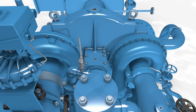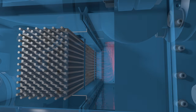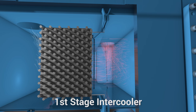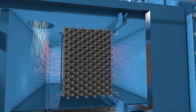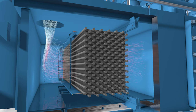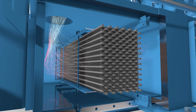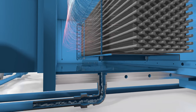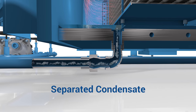After passing into the scroll casing, the heated air or gas flows through the inner stage piping into the first stage intercooler, causing the moisture to condensate and separate from the lower velocity cooled air. Because FS-Elliott intercoolers feature straight-through tubes, cleaning is possible, rather than costly replacement. As the air travels through the corrosion-resistant plenum, the separated condensate is removed from the compressor through a drain valve located at the bottom of the intercooler enclosure.